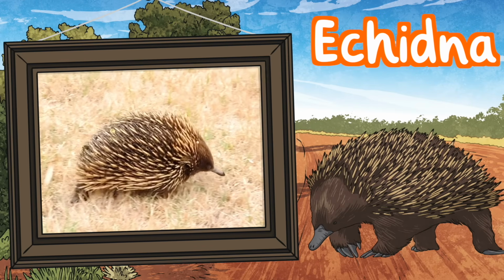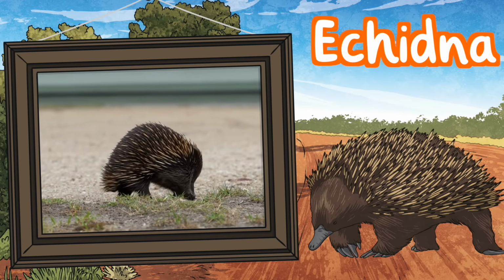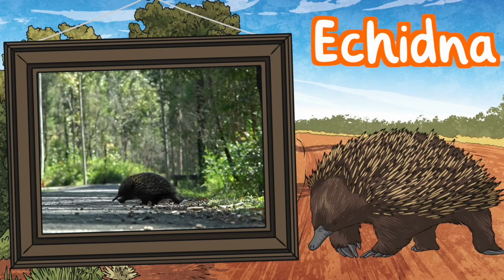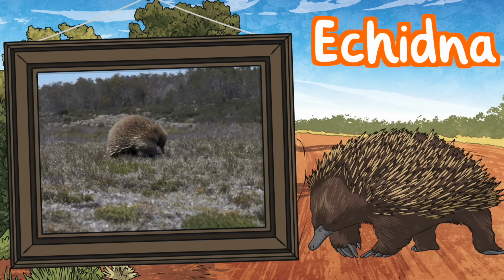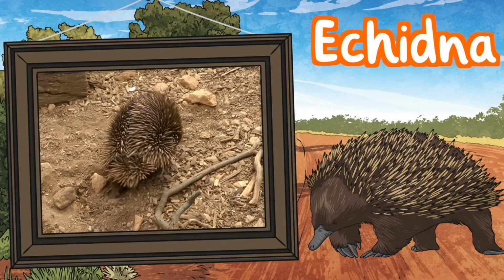Echidna. The echidna can be found all over Australia and is the most common Australian mammal. The echidna looks a bit like a hedgehog with a long, thin snout. It has very sharp spikes along its back and sides, as well as a long tongue, which they flick out to catch insects with. When an echidna is scared, it curls up into a spiky ball to protect itself from predators.